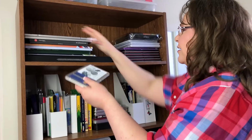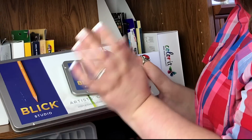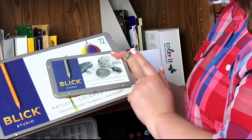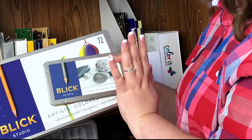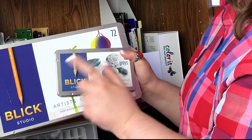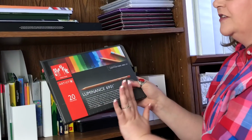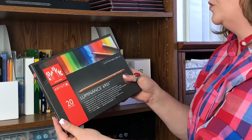here. These two are my Blick Studio pencils. I had to purchase the additional set. You can't buy all the Blick Studio pencils to get the full collection. You have to buy 72 and then additional pencils. Here are the beautiful Caran d'Ache Luminance pencils. I have a set of 20.